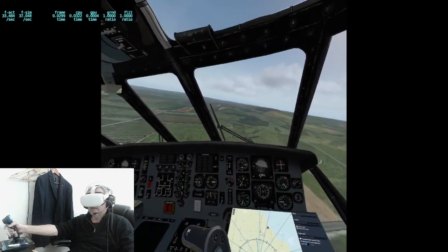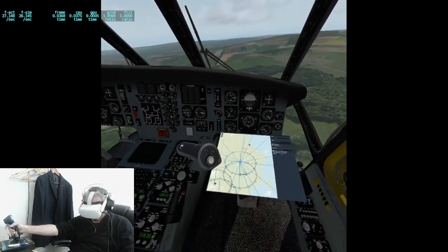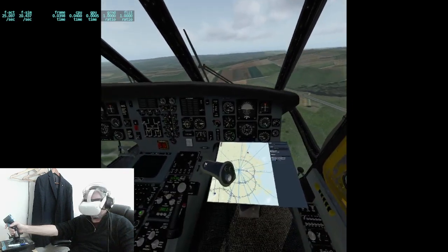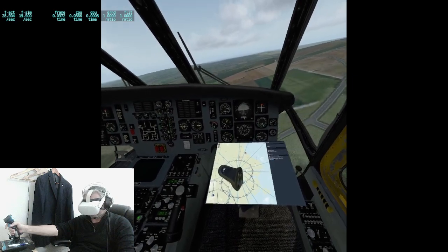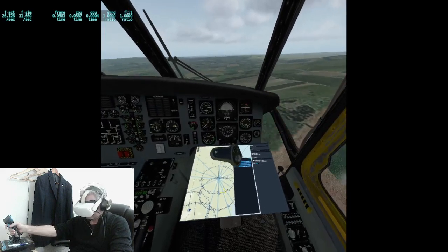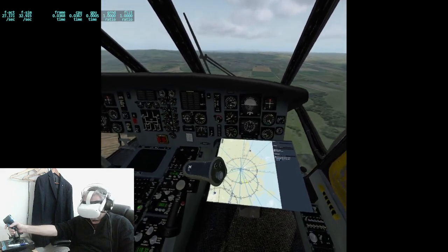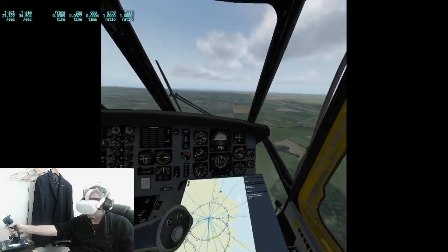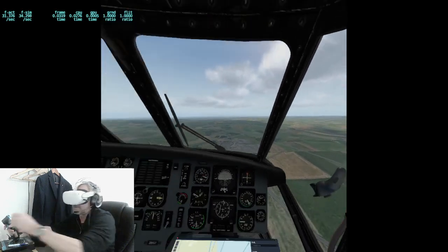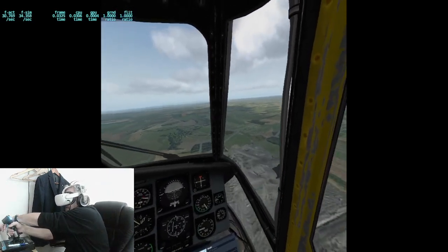Airport's over there, look. It's a bit Irish, isn't it? What's this here? Dublin. So that's the airfield we're aiming for. See, the VOR beacon isn't always on the airport. Well, what's wrong with this stupid thing now?